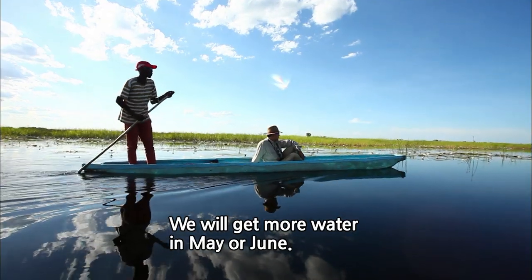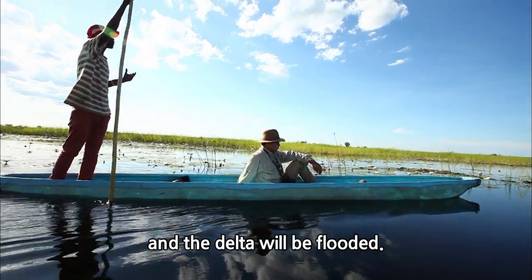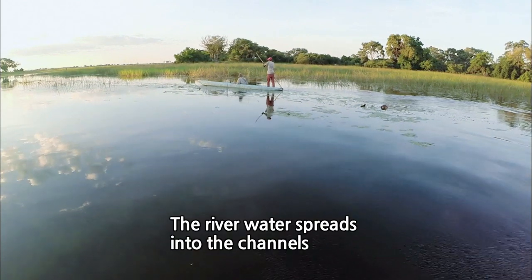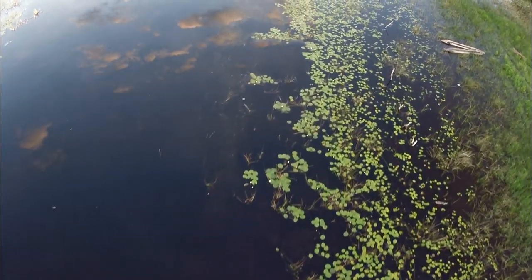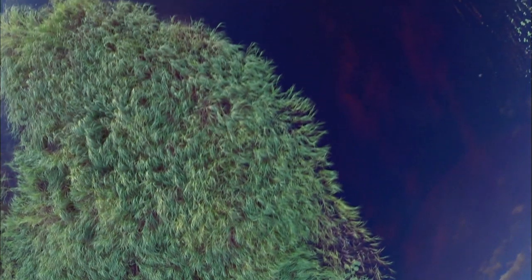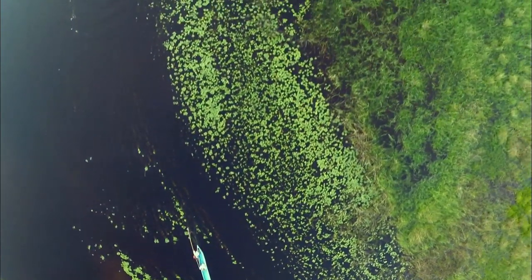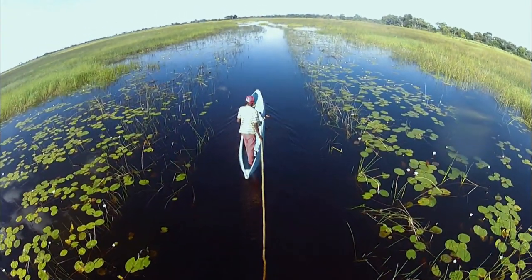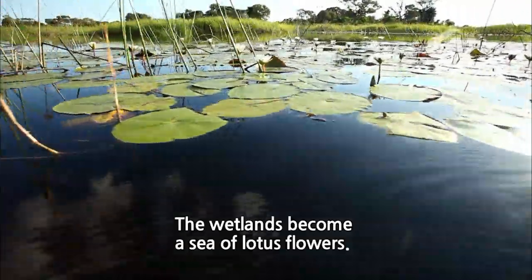So which means we are going to get our new water around May or June. That's when we're going to have the new flood coming from Angola. And all the delta will be flooded with the water. The river water spreads into the channels and creates the deep marshes and pools. The wetlands become a sea of lotus flowers.